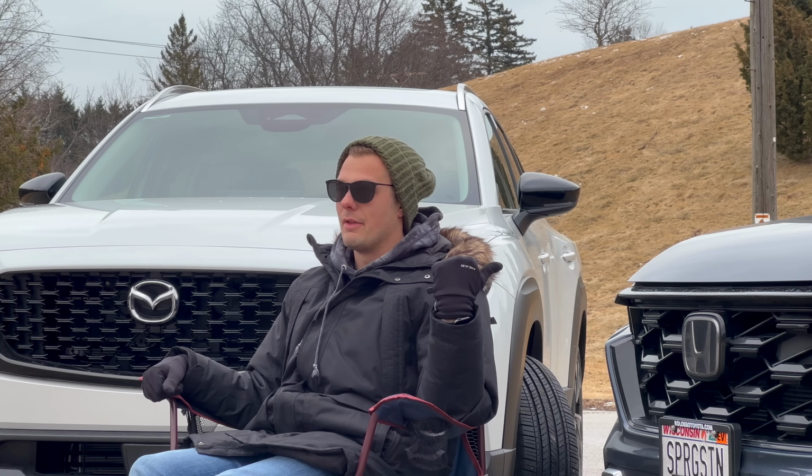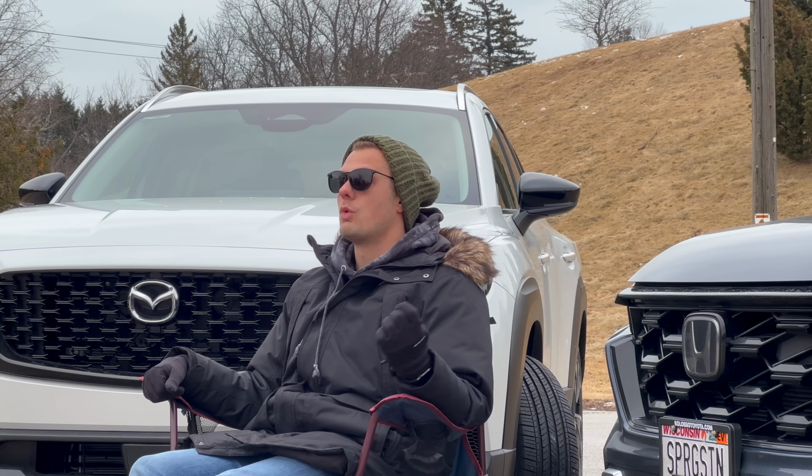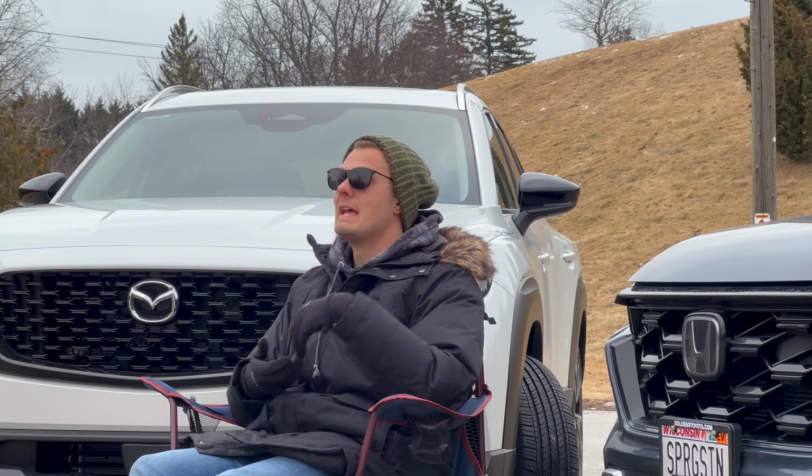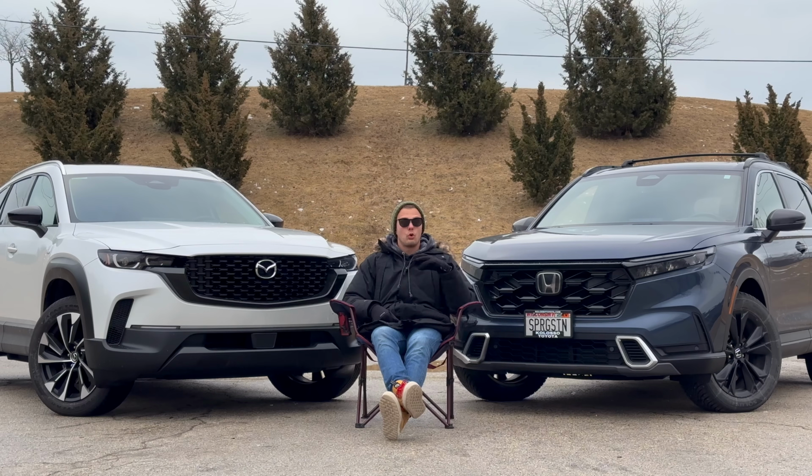Again, we'll keep track of how this performs more in the summer months where it's warmer and maybe the electrical motors and battery component work a little bit more efficiently. As we know from our time with EVs, the cold really sucks the efficiency out of electrical systems. So with this hybrid system being the way that it is, maybe it's more susceptible to temperature volatility.